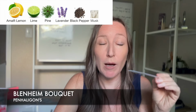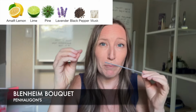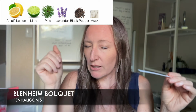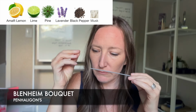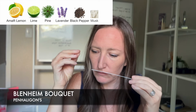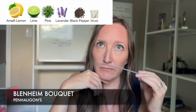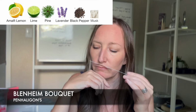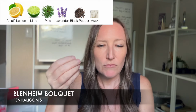This is a spice bomb up top. There's like cinnamon or something right at the beginning. There's a super bubblegummy tuberose, I believe. And then it's also really sweet floral. There might be a yellow floral in here. Very lemony. I'm getting a lot of lemon. Very citrusy, actually. It's a sweet citrus, spicy tuberose.